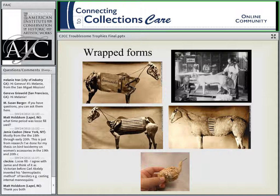The taxidermist would then bend it, shape it into position, and crudely shape the anatomy into it. Most of these pieces looked very overfilled and very unnatural. Some of them were well done, but most of them were very unnatural pieces and caused a lot of problems.